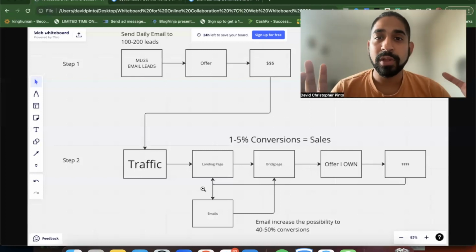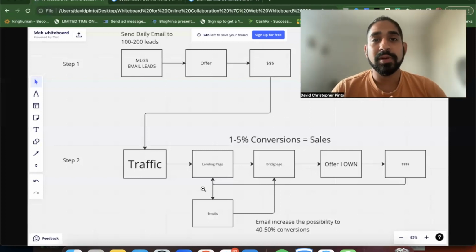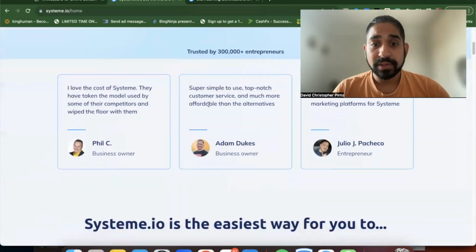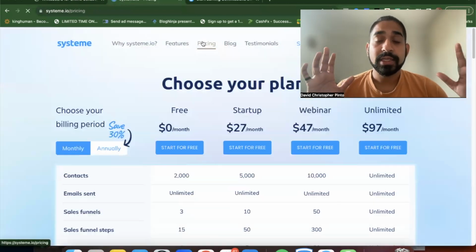So I wanted to go through what I personally do with email marketing using Systeme IO. So all of this is built on Systeme IO. It is one tool. It's one tool that I use that has everything here. And by the way, guys, this is a free tool.